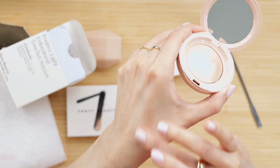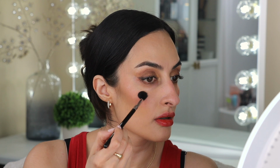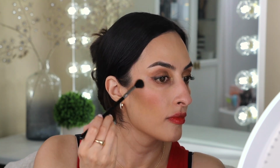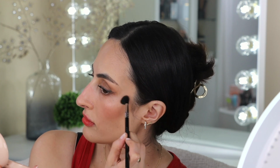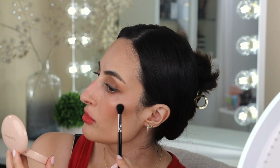And it looks to be quite buildable, so you can make it blinding or you can go in subtle. Let's start subtle on the cheek. And I'm gonna build it up just so that it picks up better on camera. But even there, I think it picks up just fine. Let's add some more. Very blendable. It doesn't leave a stripe on my cheek. And put the smallest amount here on the bridge of my nose.